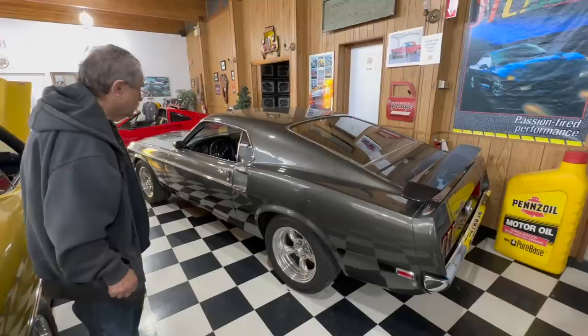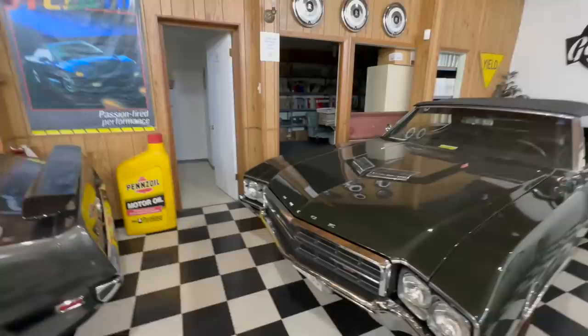But super neat. And a Buick GS? Yes. 400? This one here.